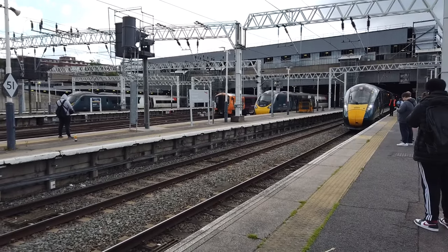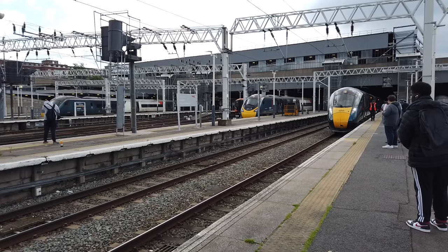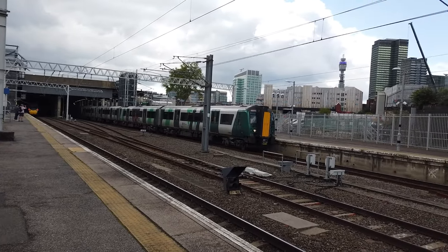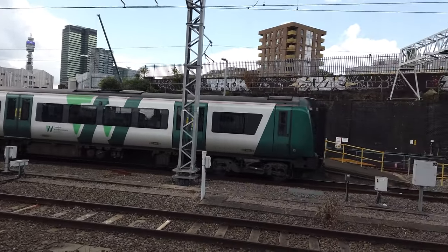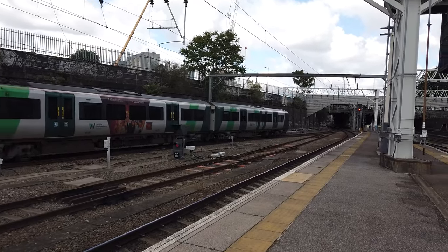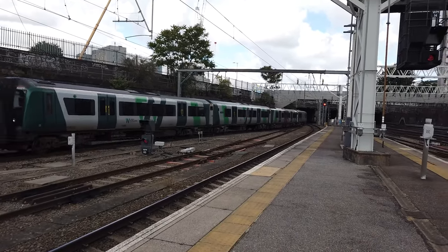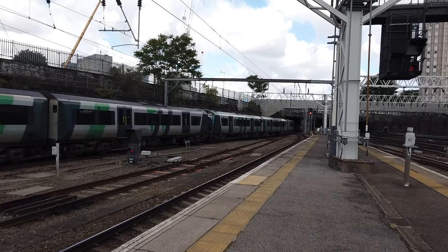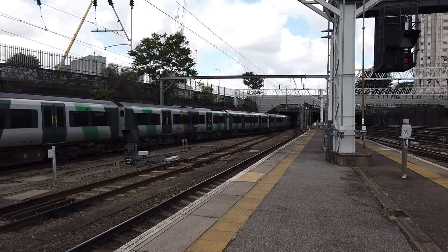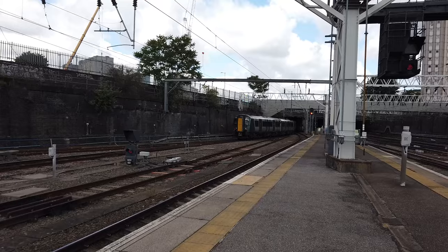Due to a reported emergency, all passengers must leave the station immediately. As we have the 350s that came in a moment ago departing outbound for Milton Keynes Central. 350-375. I've seen the GWR service has been held behind this one because this one is a slightly more important service. 350-368 at the rear as well. I think we saw this one coming.